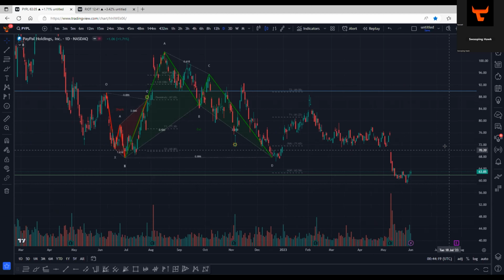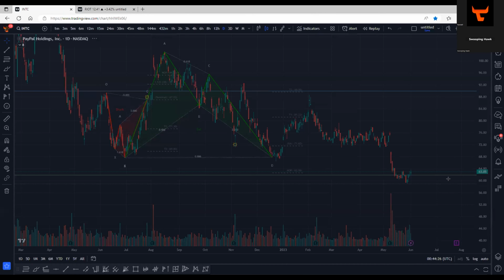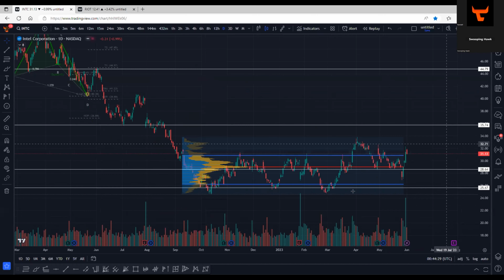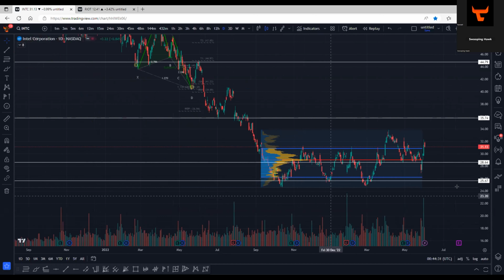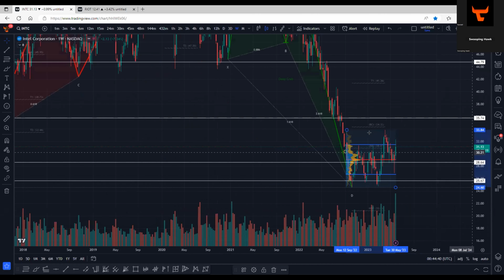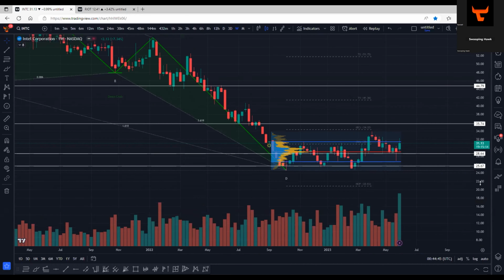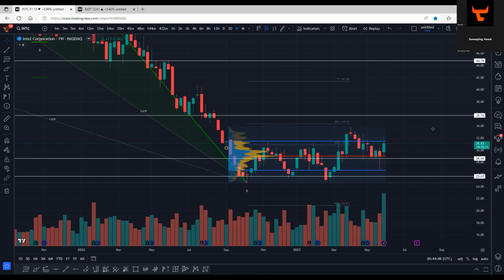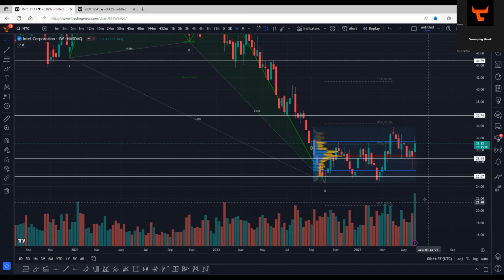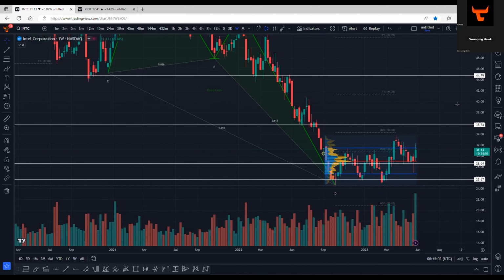And then what's the other one? Oh yeah, Intel. So I mean, Intel's been basically the range down the bottom is just your buy zone for this one. But it hasn't moved much compared to the others. It's starting to make progress within the range, and you've got the higher lows and everything. So this is another one to keep an eye on as well, because that one's got a bit of room to run on it for the future too.